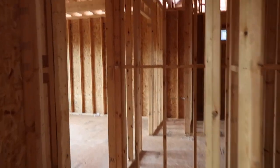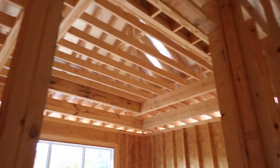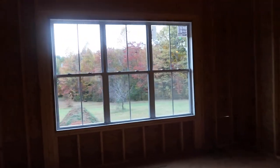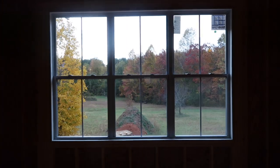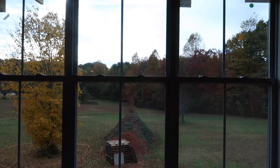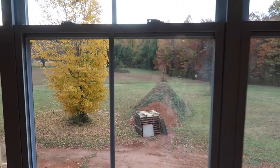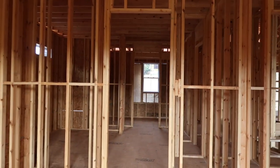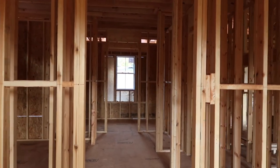So this is our primary bedroom here. The ceiling is so amazing. Look at the view. Of course that dirt pile will be gone, but like, oh my gosh. And this is potentially the time we're gonna be moving in next year. I don't know, I mean the house is moving so quickly. That's a beautiful view.